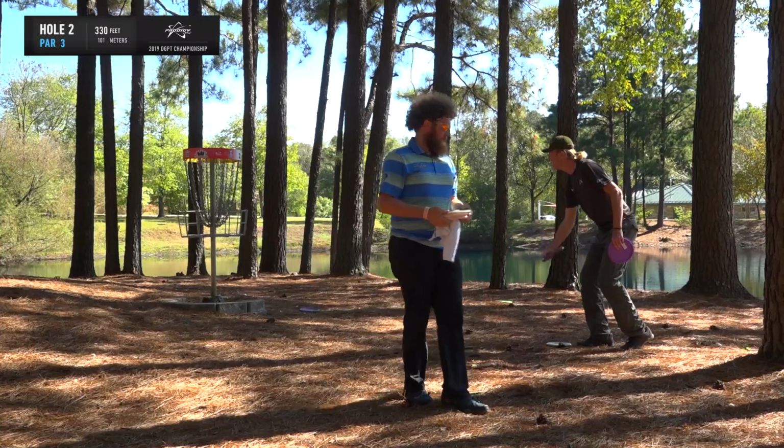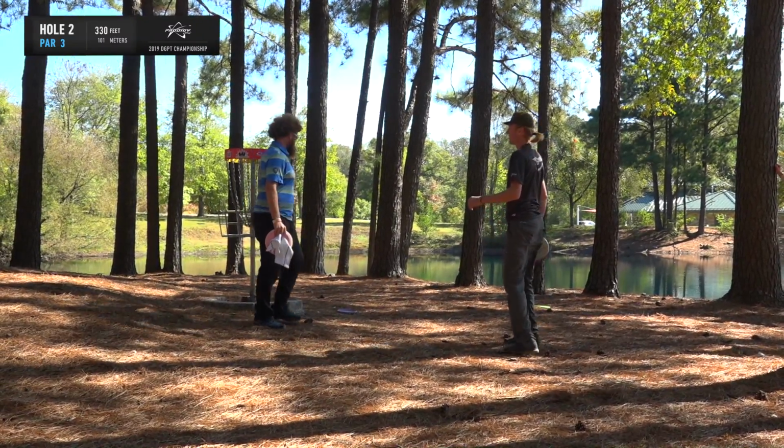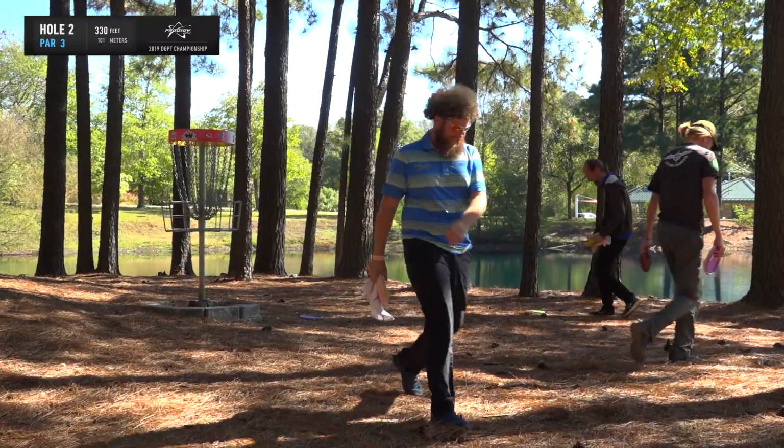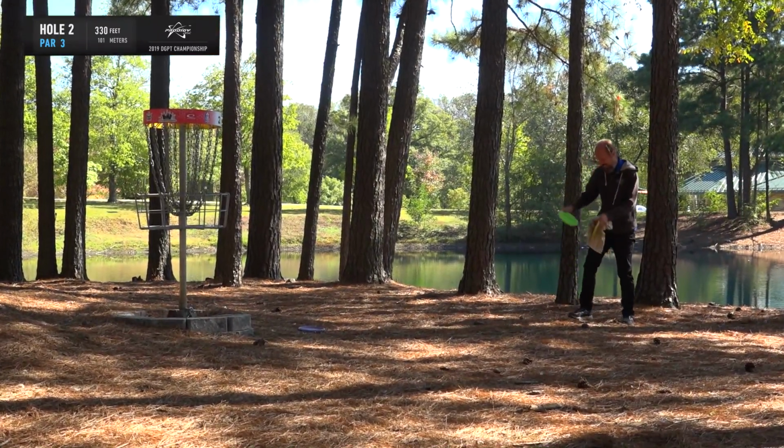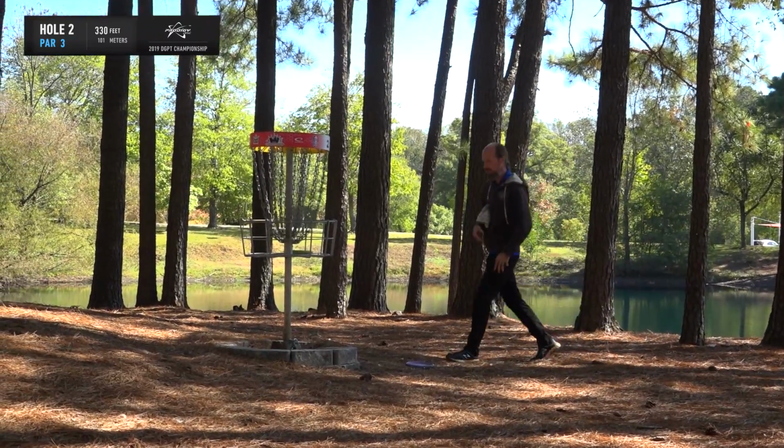Yeah, hole 2 is a really fun hole. It's one of the prettiest holes on the course, and the water that we're throwing over is this really, really pretty but probably fake blue-green color that just makes the hole look really, really cool.